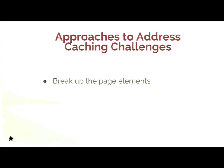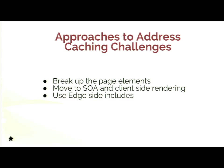So how did we address this particular challenge? We break the page up into pieces. Then we move to a service-oriented architecture, and we use client-side rendering. I'll talk more about what that means. We also use edge-side includes to rewrite the page at the edge. All of these things together let us improve our cache efficiency. That means that we can hopefully deliver one page and have it appear differently for everybody who visits.